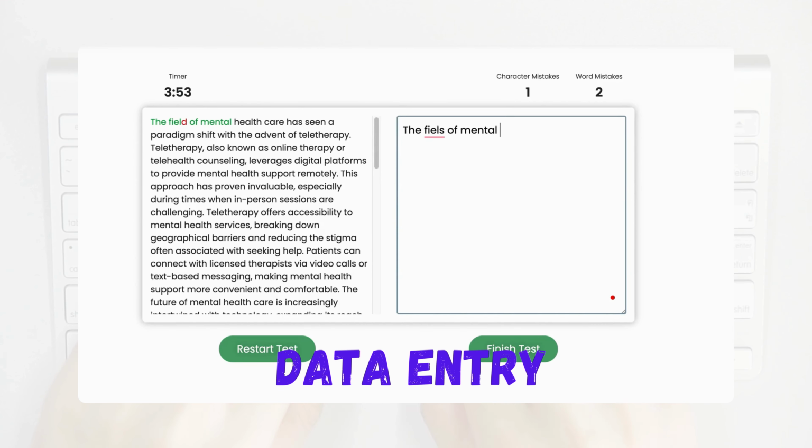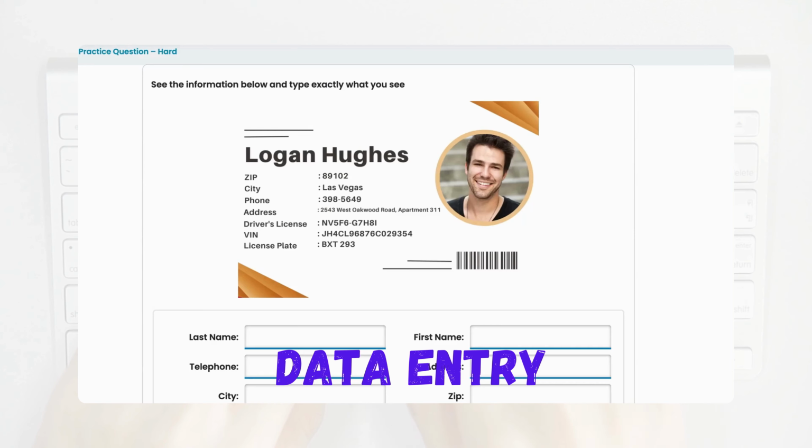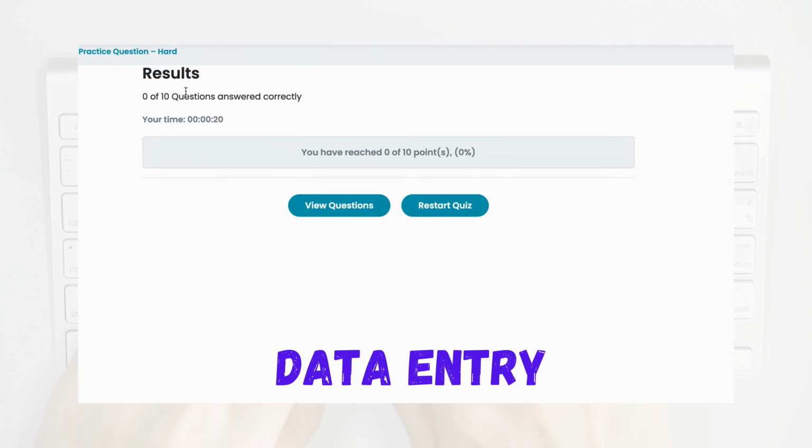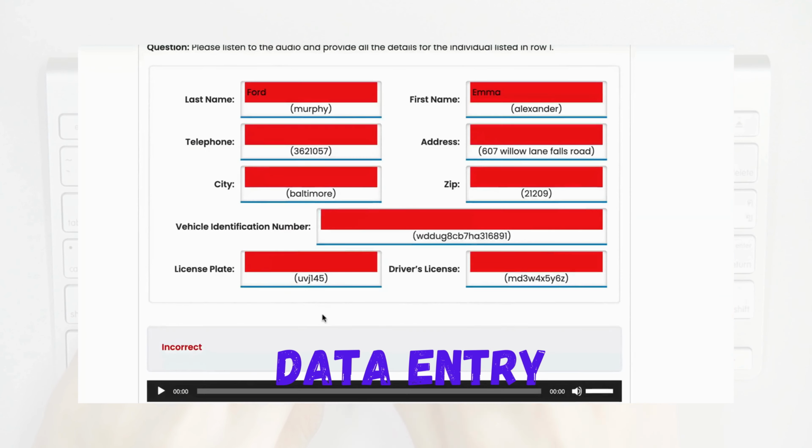Here, you'll get typing tasks. There can be sections where you need to enter information from looking at ID cards. Type what you see. You may also get pre-recorded audio files and then type what you hear into the correct fields on your screen. So you see, it's not simple data entry, they are testing you from all angles.